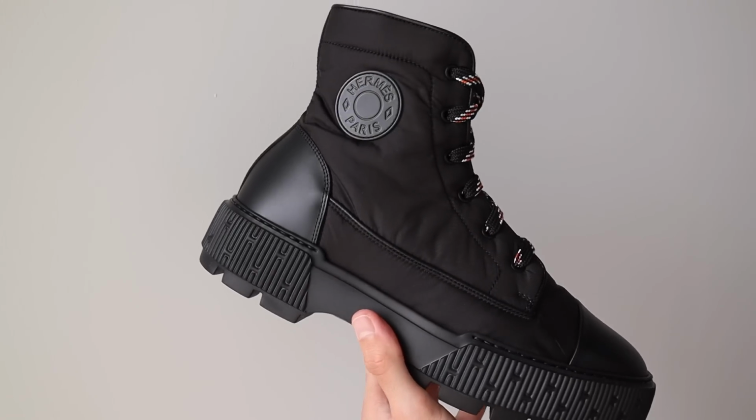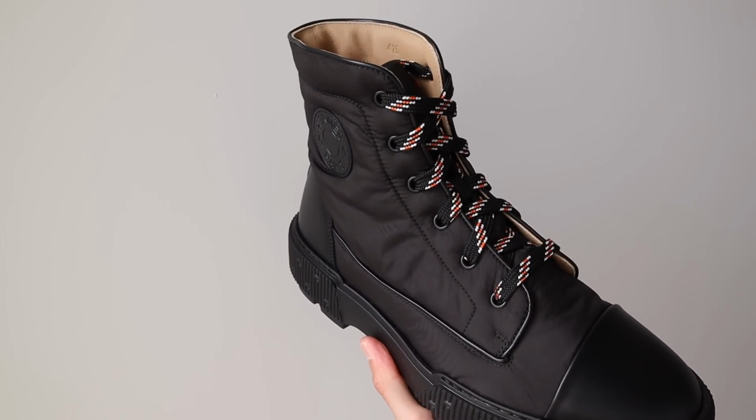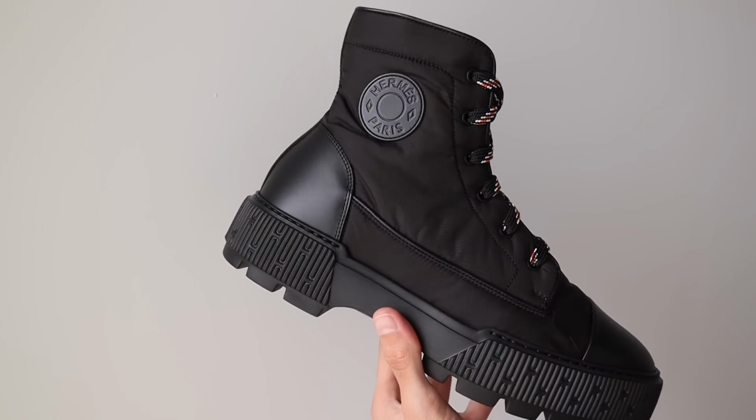I loved the simple logo here. I love the colorful laces. So I just felt like it was a great staple that I would get a ton of wear out of. And they are doing them for this season. I think they're doing them in black, obviously. Last season they did them in orange for men and then in like a khaki color. I think they kept the khaki, they kept the black. I don't think they're doing them in orange.